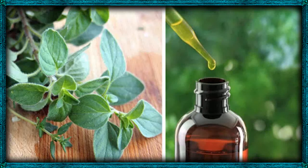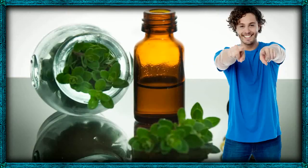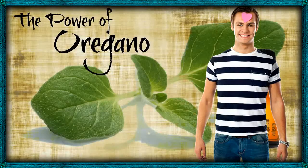Oregano oil can help relieve the pain caused by an ear infection, as it is a natural anti-inflammatory and has anesthetic properties, and is one of the most effective essential oils to use for ear infections. How to use oregano oil for ear infections.